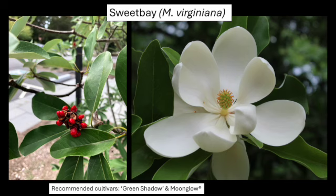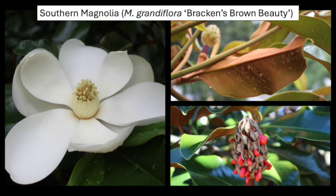The southeast native, the southern Magnolia grandiflora, Bracken's Brown Beauty. And this is a cultivar that originated in South Carolina, but it's got good cold hardiness, and it's notable for the nice cinnamon brown indumentum on the undersides of the foliage. Large flowers, strongly fragrant. The fragrance is loved by some, disliked by some, tolerated by some. I like the fragrance. And then the seed pods in the fall will split open to reveal these bright seeds. The seed pods are quite large and make for quite a show.